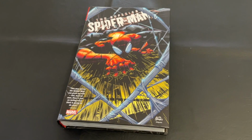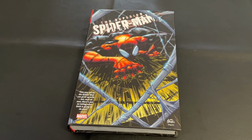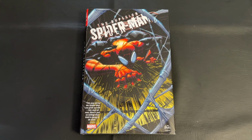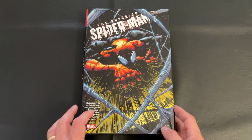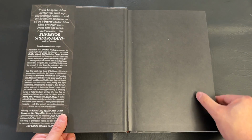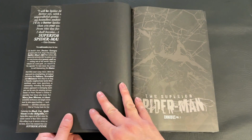I just, again, need to commit and buckle down. I feel like I'm reading so much that I don't always have the chance to finish up everything at the time I get them. But this is the run that introduces the titular Superior Spider-Man, which is basically Dr. Otto Octavius's brain in the body of Peter Parker.